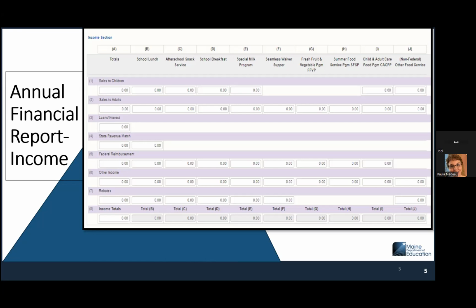First, we will talk about each of the column income headers, A through J. Then in the income section, line items 1 through 8. Column A is the total column, and this is the total for the entire food service operation, the sum of columns B through J. And note that it does not auto calculate. You have to do the math in B through J and add that income total in column A.